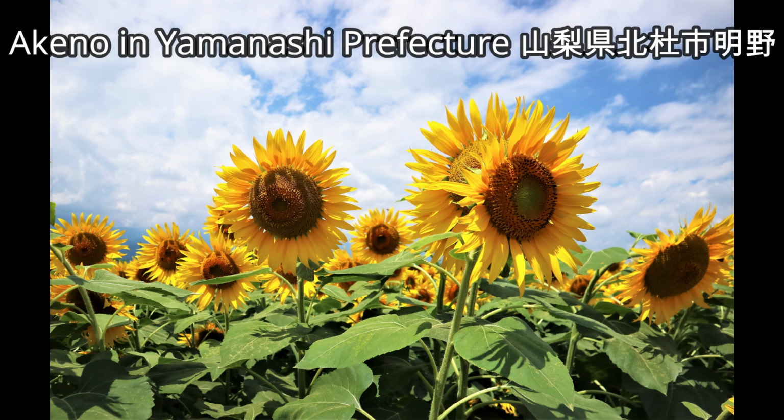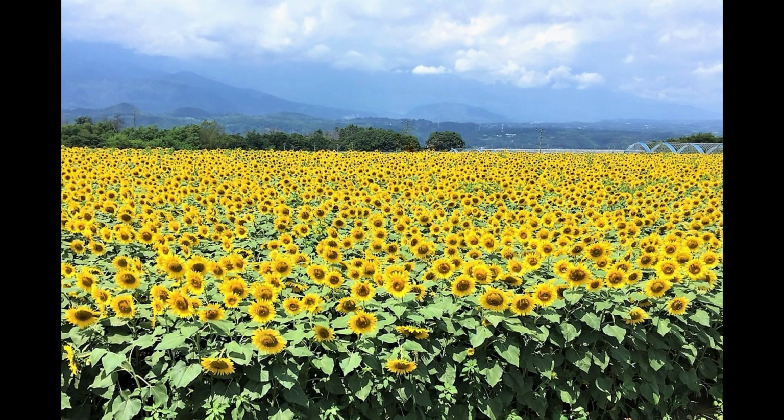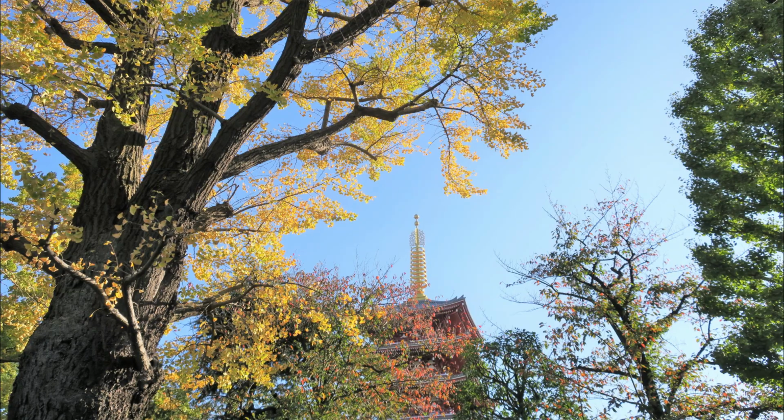The photos of sunflowers were taken in Nakano, Yamanashi Prefecture, in the same Kanto region as Tokyo. September, October, and November are autumn, but in early September, the hot and humid days continue in Tokyo.